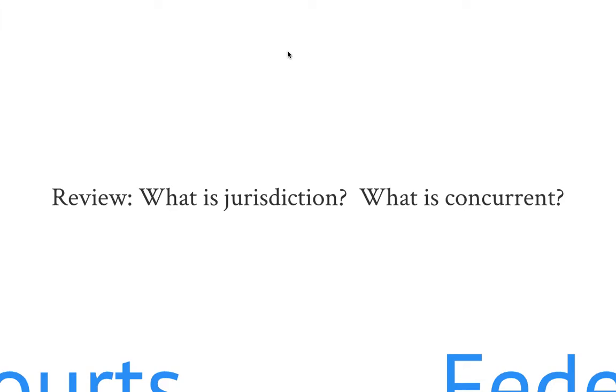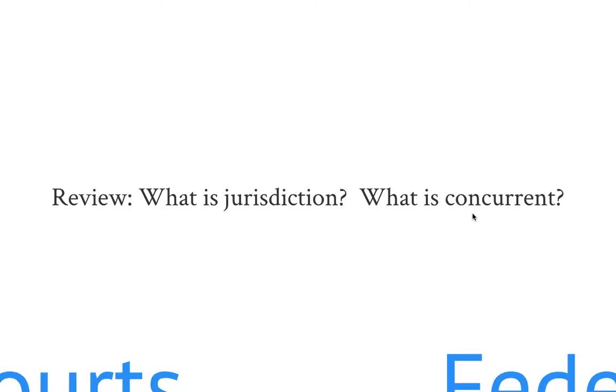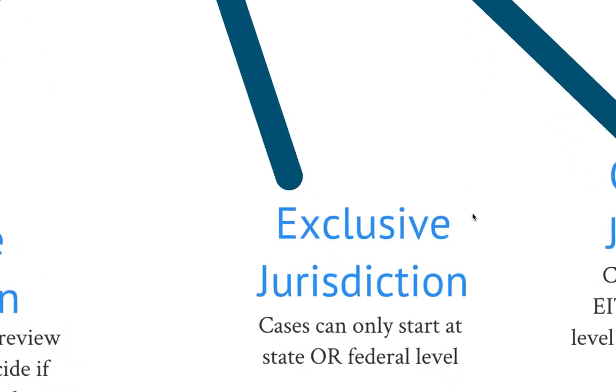So review, what is jurisdiction? Jurisdiction is when you have the authority to rule over an area or make decisions in a specific area. Concurrent, if you go back a couple units, concurrent means both, like concurrent powers that the federal and state government share. Today we're going to talk about exclusive and concurrent jurisdiction. So we'll move back. Jurisdiction is the authority to give orders in a certain area.